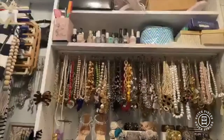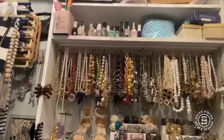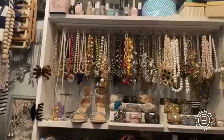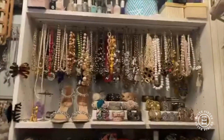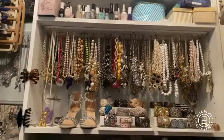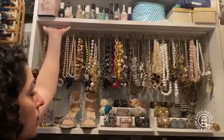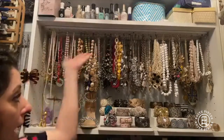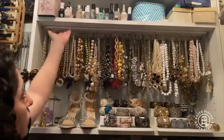And it's perfect for all of my stuff. Nail polishes are in a little container up there. I have a couple hat boxes with cute little hats in them. All of my necklaces hang here on cup hooks. So this is a board I DIY'd. I couldn't find anything that was going to be able to display this amount of necklaces, so I just designed it myself.